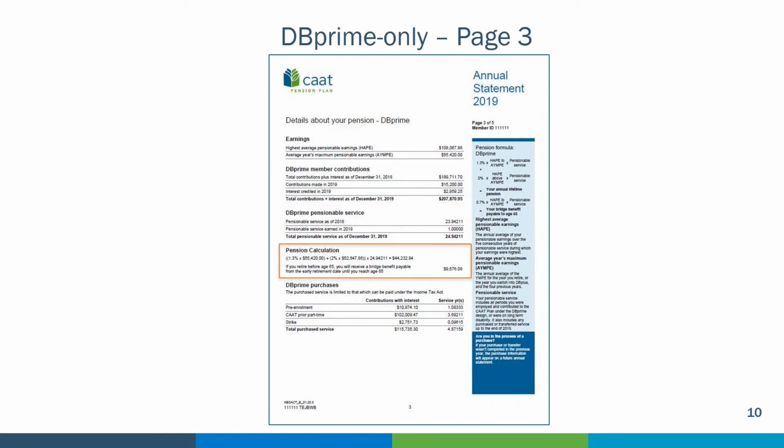In this section, we show how the member's pension benefit is calculated using their HAPI, AYMPE, and pensionable service shown above. This is the amount of pension the member will receive at their normal retirement date. This section also shows the accrued bridge benefit the member has as of December 31st, 2019.